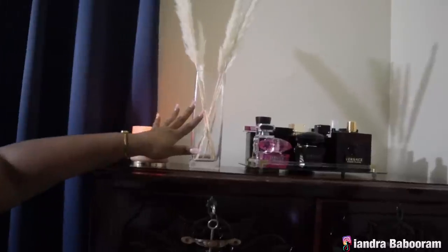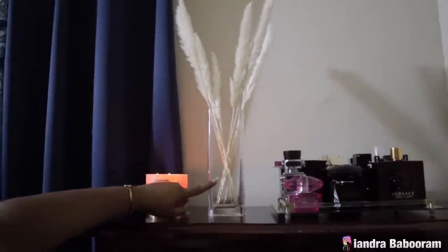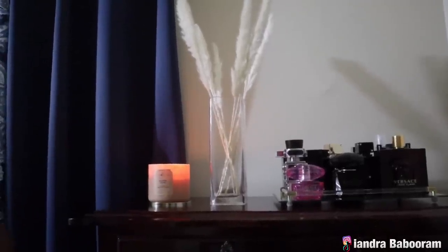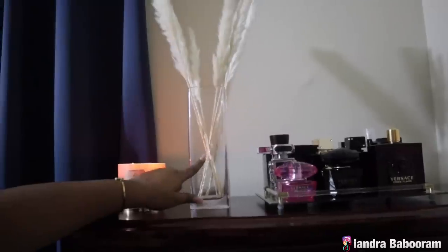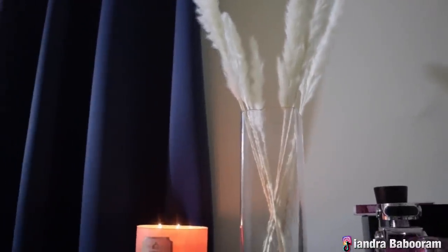Over this side now, I'm not finished with this yet. It looks scanty right now, but I think I'm still going for it. I'm going to get some colored stone to put in this, same as the one on the dinner table. So I need some more colored stone, and also I'm going to get some more cattail, pampas grass, whatever you guys call it. So this is not done yet, but as I said, everything can't be done at one time.